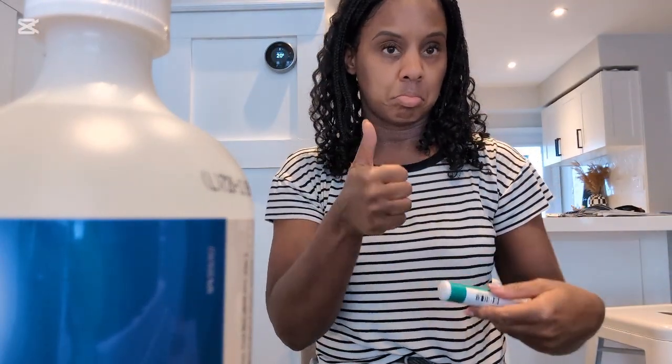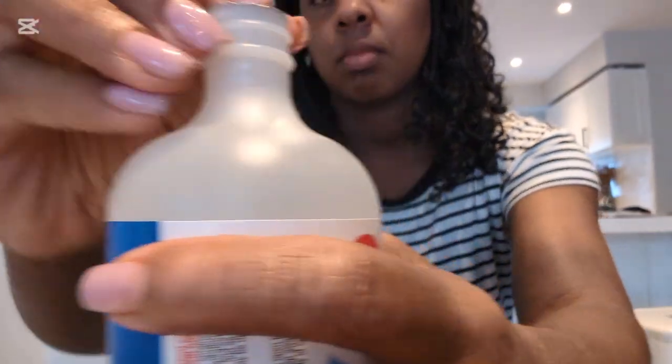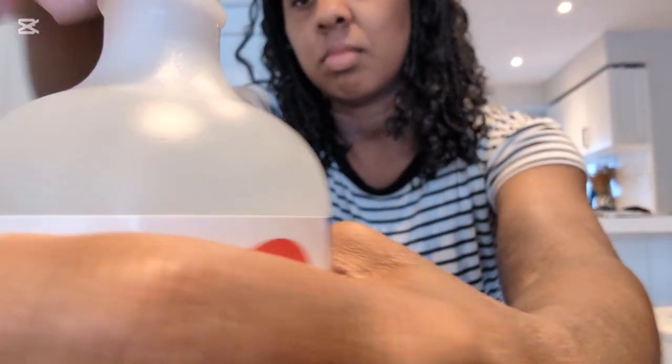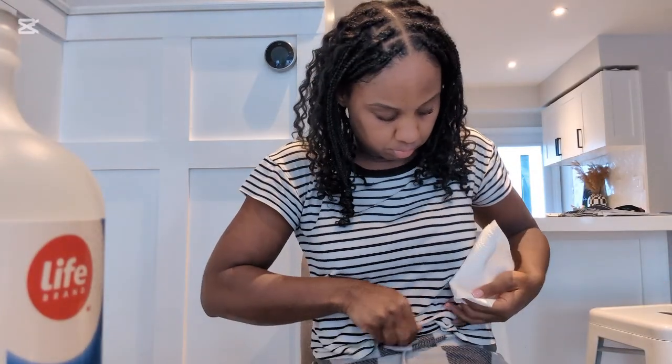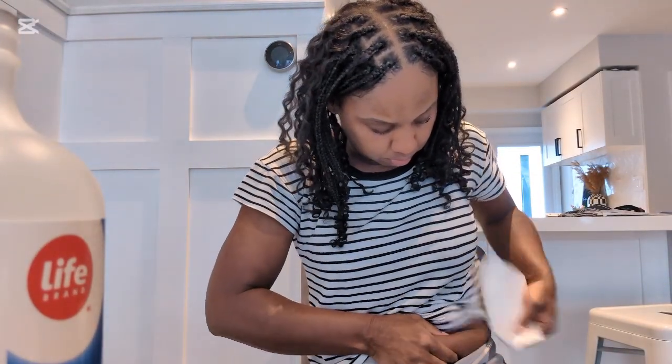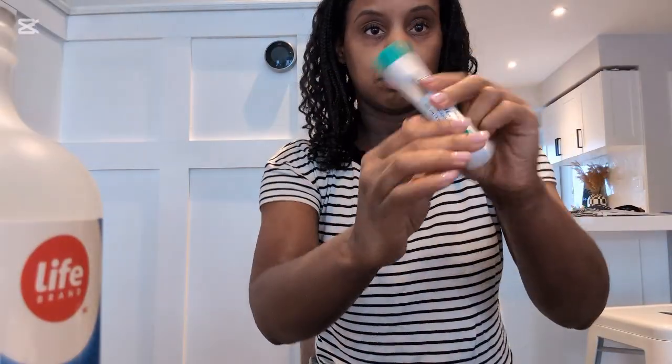Once you've checked the expiration date and you give a good thumbs up, you're going to clean the area with rubbing alcohol. You could either get the pre-done pads, which I have, but I can't seem to find, so I had to use this one. And I just swabbed it on a piece of paper towel. I found the area in which I wanted to do my injection, a nice chunky piece of stomach, and clean the area. Also, please make sure your hands are clean before doing any of this.